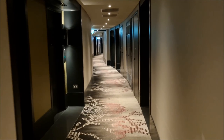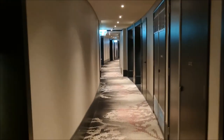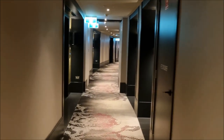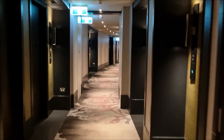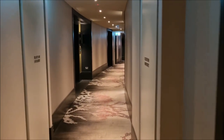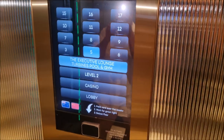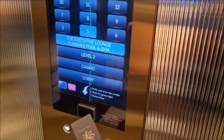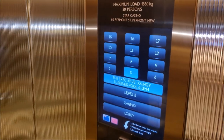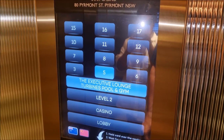This is the corridor that leads to our room. I'm gonna head to the elevators now. We're at room 10002. Alex is in room 10004, which is right beside us, obviously. Ours is slightly different because we're at the end of the building, but we're about to go down and have a swim. So once again, you've got to swipe your card to activate the buttons that you wish. Like I said, we're on level 10, but we're going to 5, which is where the swimming pool is.